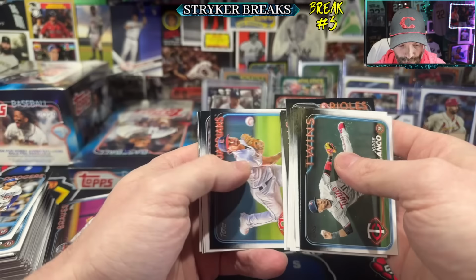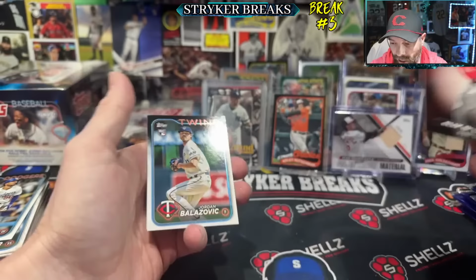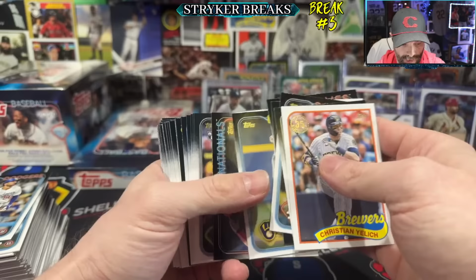Is a holiday parallel good? Let's say you get an Ellie De La Cruz, a basic holiday parallel. What kind of value is that going to have? Same kind of value as a rainbow foil? Or since it's exclusive, is it going to have more value? I didn't really get into the blaster boxes of Update last year. I didn't open any of those, so I never really looked at the prices.